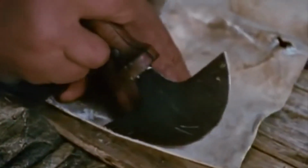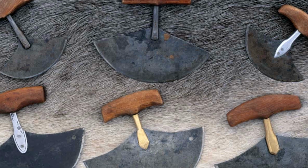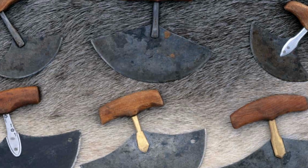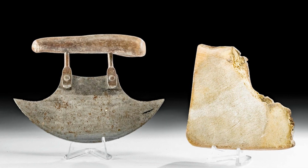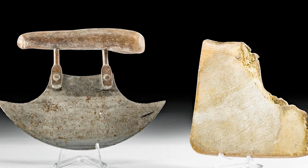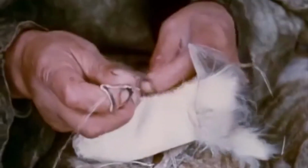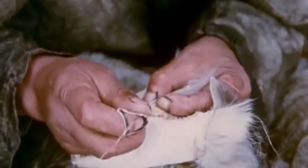To work with these materials, the Inuit developed specialized tools, each with its specific purpose. The ulu, a curved knife with a crescent-shaped blade, was essential for preparing materials. This versatile tool could slice through thick hides with precision, creating clean edges perfect for stitching. Its unique design allowed for both power and control, making it possible to cut everything from delicate trim pieces to heavy winter garments.